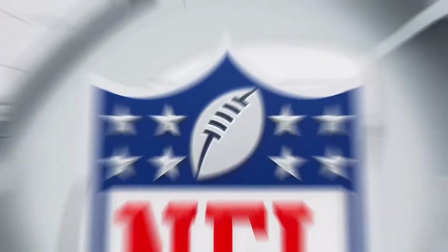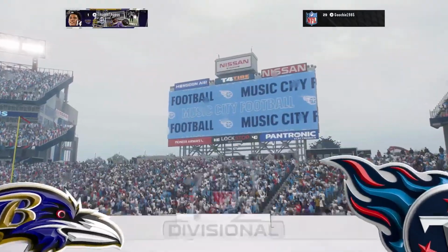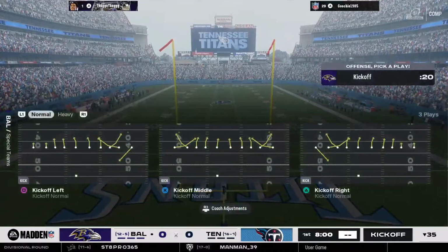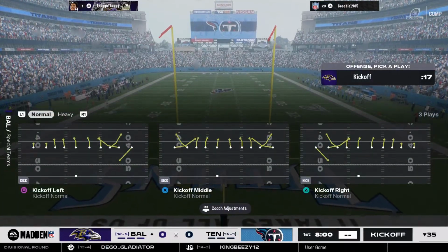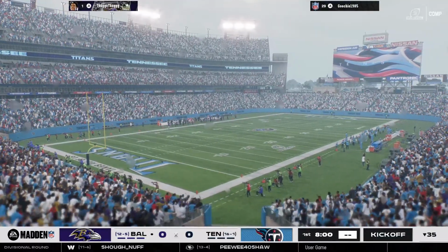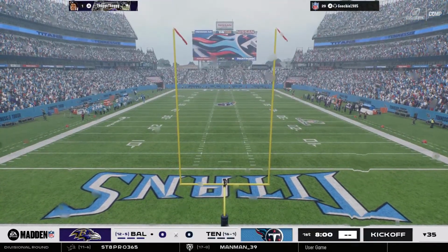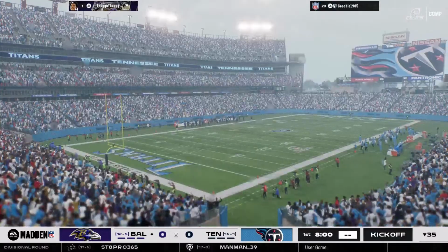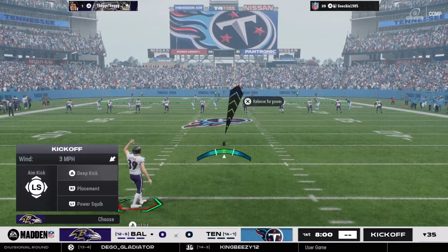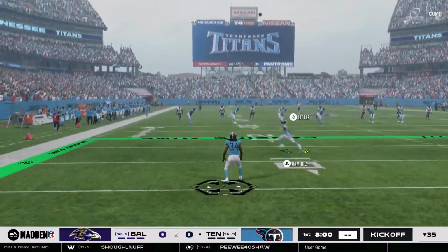The playoffs are in full swing as we welcome you to this postseason contest on EA Sports. Today, a battle out of the AFC between the Baltimore Ravens and the Tennessee Titans. Step away from playing for the AFC title. This divisional round contest is underway.